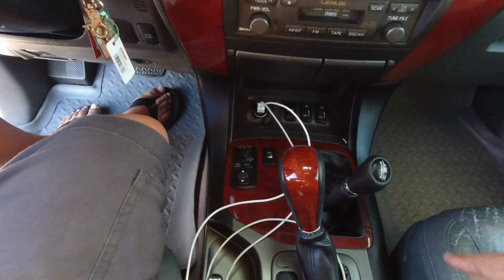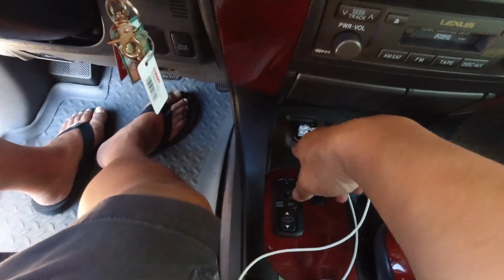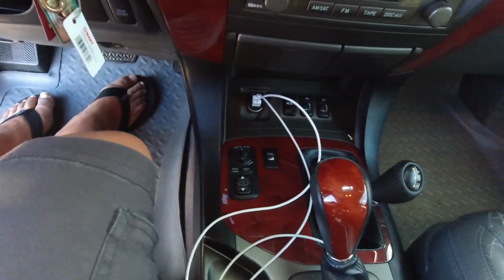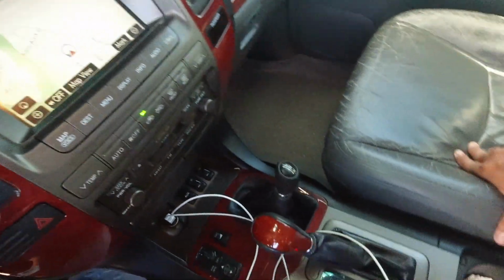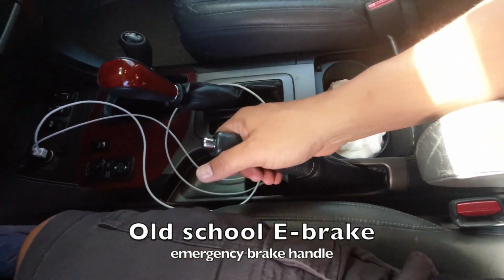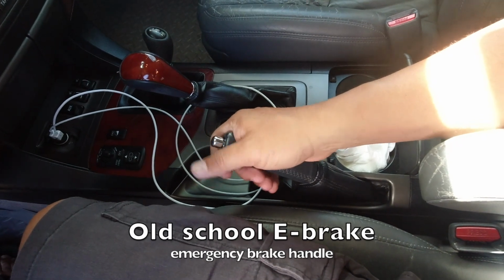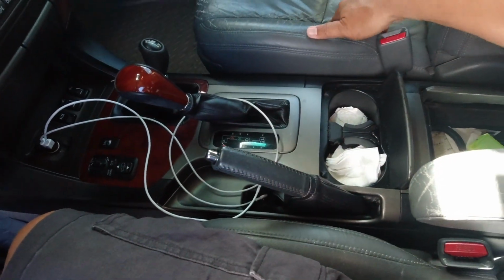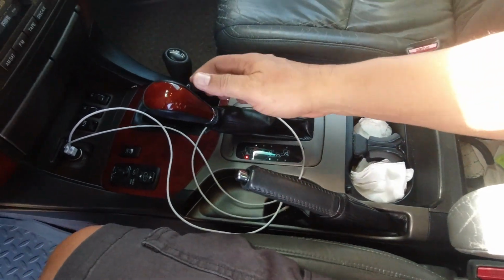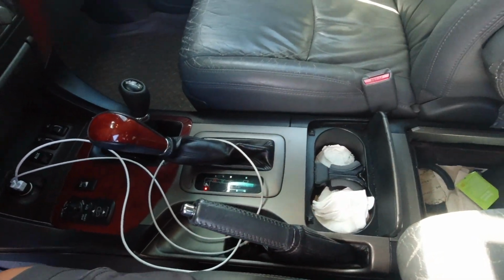And here's your controls for the heaters in the seats. And then it does have a cigarette lighter right there. We just put a USB adapter in there so we can charge our iPhones. You got 2 cup holders right here. Oh, old school parking brake. That's nice. I like that. If you're up on a hillside and you want to lock everything up so your vehicle doesn't roll down, in case the regular parking brake doesn't work, you can use the old school handbrake, which is nice.